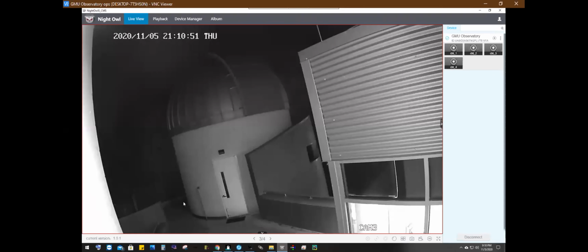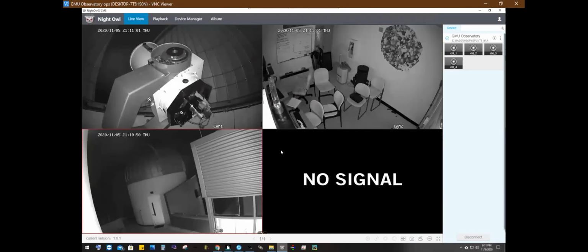Down here, you can see an outside view of the roof. So the telescope is inside this dome right here. For reference, the door frame is about 6.5 feet tall. And last but not least, we have the actual telescope.